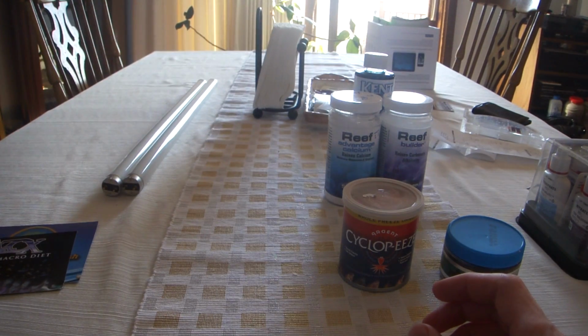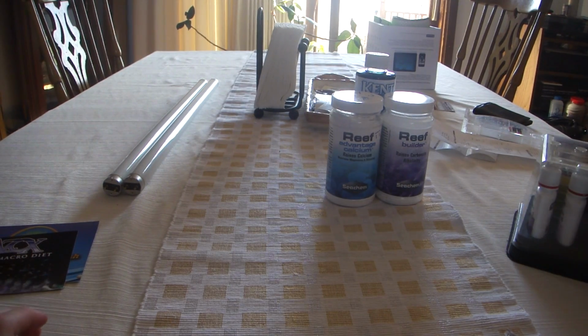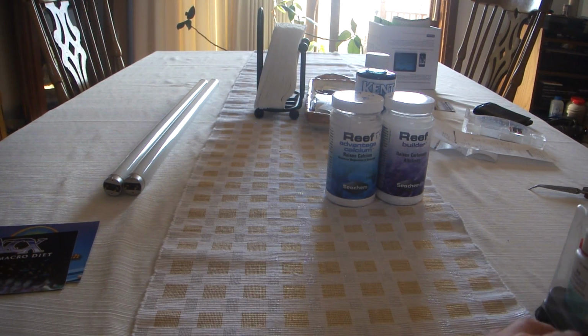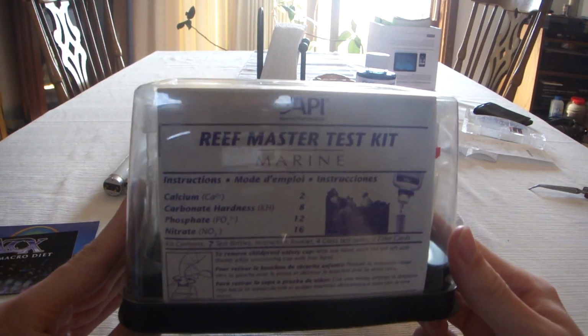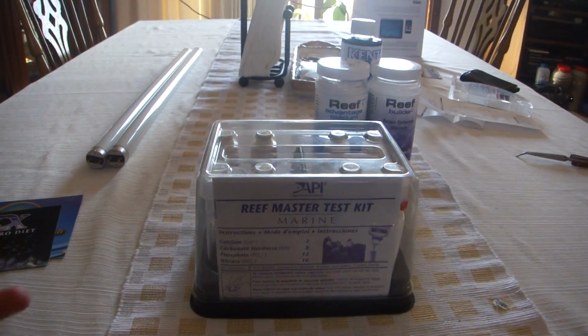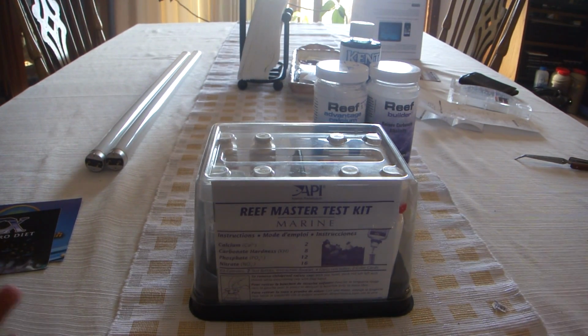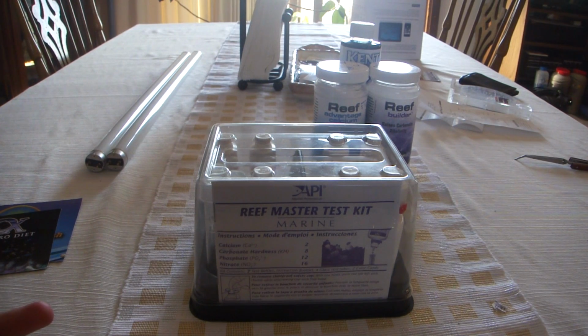But moving away from food, more into chemistry. Let's start with what I test with. I test with the Reef Master Test Kit by API. I'm not sure on the accuracy of the test, but it's really easy to use. 10 drops of this, 10 drops of this, match it to that color, and bam, that's your results. I've been using that since I've had my Nano, since last winter, and it's been doing really well, alerting me if my levels are low.